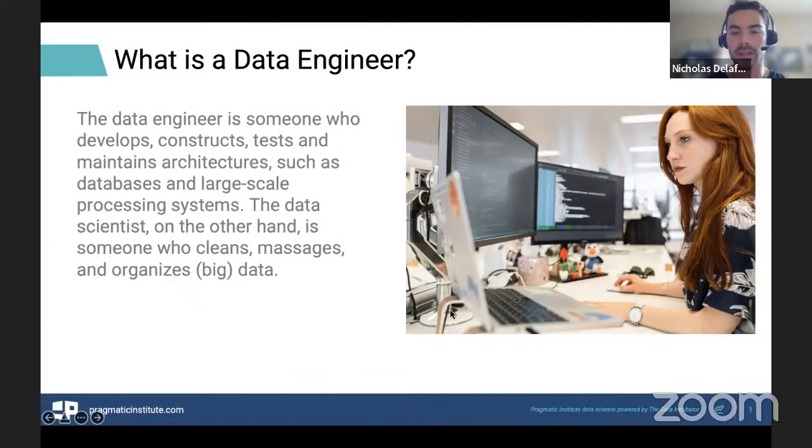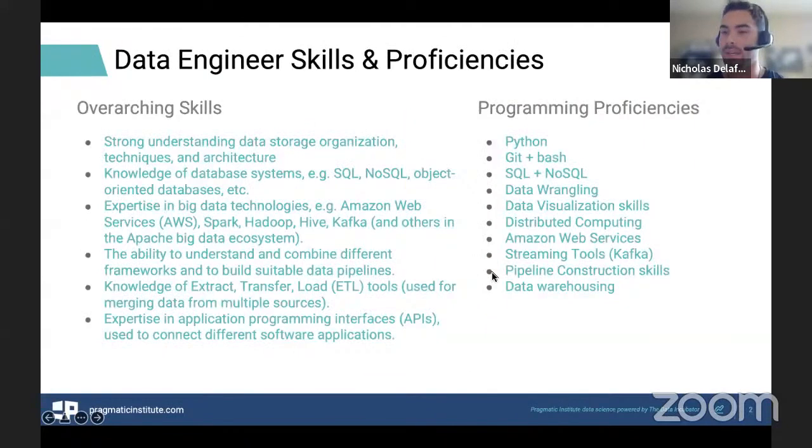So let's go ahead and move on to the next one and talk about the skills and proficiencies that come along with being a data engineer. And there is a distinction between the skills and proficiencies a data engineer has and the skills and proficiencies that a data scientist has. So for instance, a data engineer is going to be skilled in Python, Git, Bash, SQL, NoSQL, data wrangling, data visualization skills. All of these are also shared with data scientists.